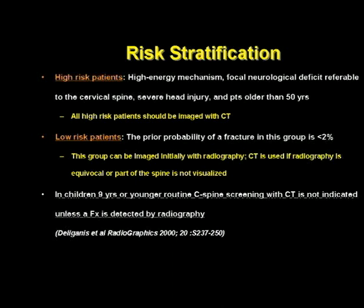The low-risk patients are those who do not have those criteria on the top there, and the prior probability of disease here is low. Okay? And these, according to Blackmore criteria, can be studied by radiography. And if you see something there that you cannot explain well or you suspect something, you can go to CT. Or if you cannot visualize the whole spine, you have to revert to CT.